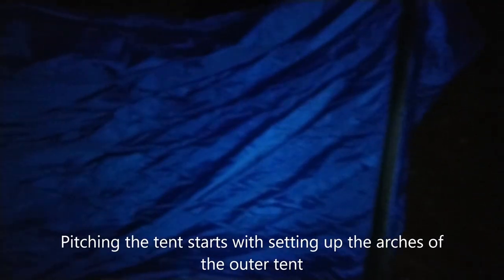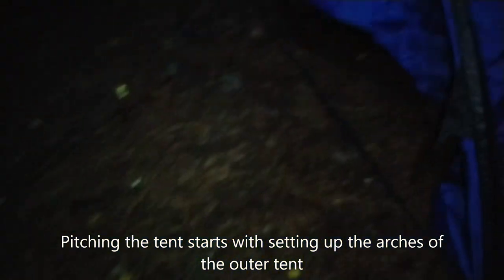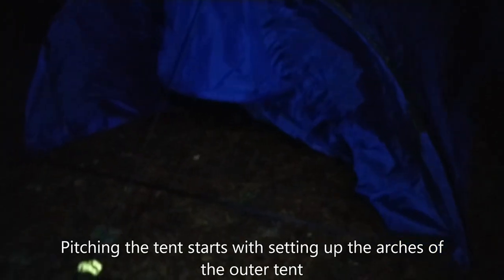Then I need to add some more guy lines and then insert the inner tent, which has been taken off for drying before this trip. I had a little bit awkward moment with this rock here, but well, I just took the tent 20 centimeters back and here we go.